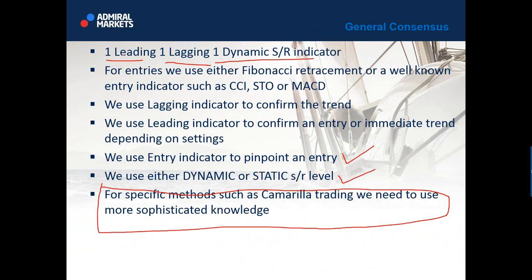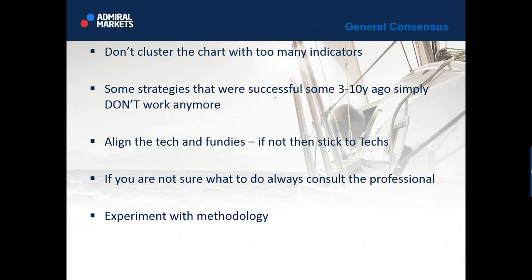So one leading, one lagging, one dynamic support resistance indicator. That is what a good system looks like. Don't clutter the chart with too many indicators. Some strategies that were useful 3 or 10 years ago simply do not work anymore, guys. Things have changed. Levels have changed. A lot of things have happened recently. And simply the things which gave us good pips back in time, they do not work anymore.